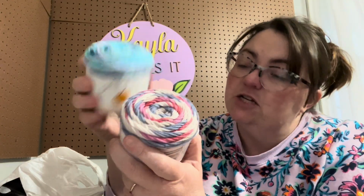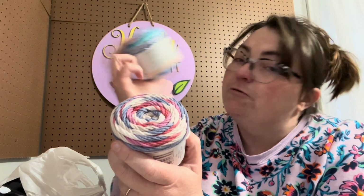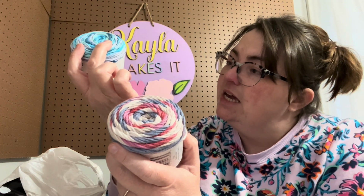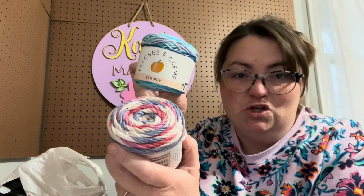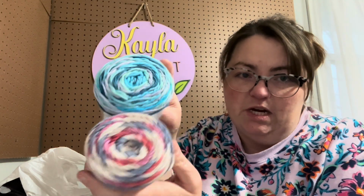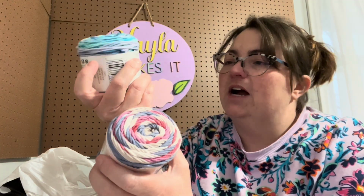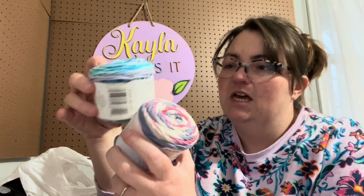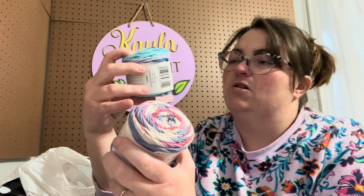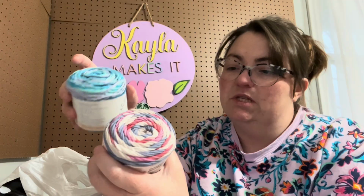And this says there's a free pattern on the label, and I want to make whatever it is because it says that you can make 2 of those with each one. So then I should be able to get 4 out of these 2 things. These are actually in a smaller pack than your regular Peaches and Cream that you see, but it's the same amount of ounces. They're all 2 ounces. So they must squeeze it tight in here compared to the other ones.